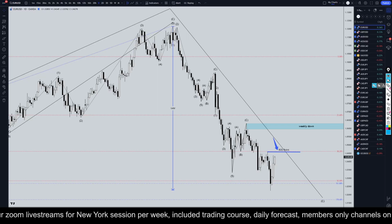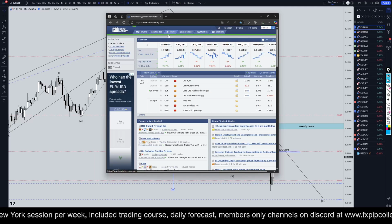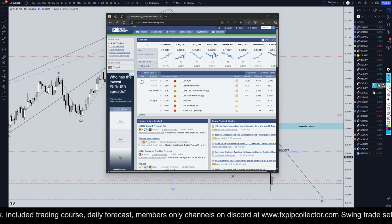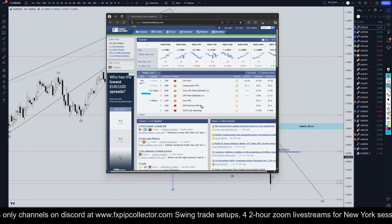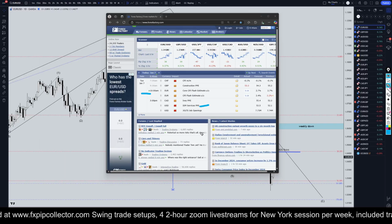Before we get started, one of the routines that I am a big believer in is that you definitely want to check out the news calendar each day before the news comes out. Today we've got this Euro CPI news coming out in a few minutes, which is probably going to affect the Euro pairs. Later on, we have ISM PMI, service PMI. That is definitely something that will affect the US dollar pairs also.